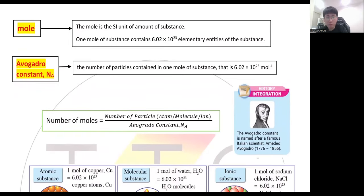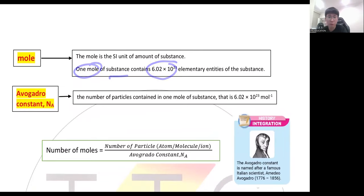Okay, so for mole, we have to understand it as a unit that we use in chemistry. Because can you measure the mass of one atom? Very small amount, right? So what is the minimum amount for scientists to actually get the mass of a specific atom? Usually we say 1 mole of substance contains 6.02 times 10 to the power of 23 elementary entities of a substance.